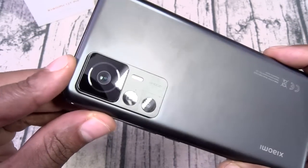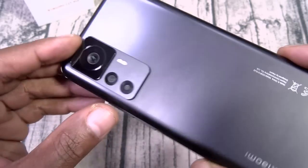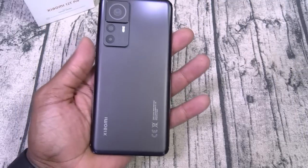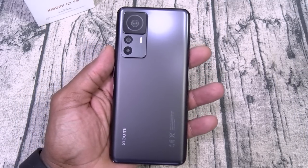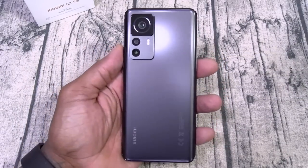On the back, triple camera setup. Look how big that 200 megapixel lens is, all right? Looking juicy, LED flash, and again, frosted back in black. Frosted back black glass. Y'all get what I'm trying to say, all right? This phone is dope.